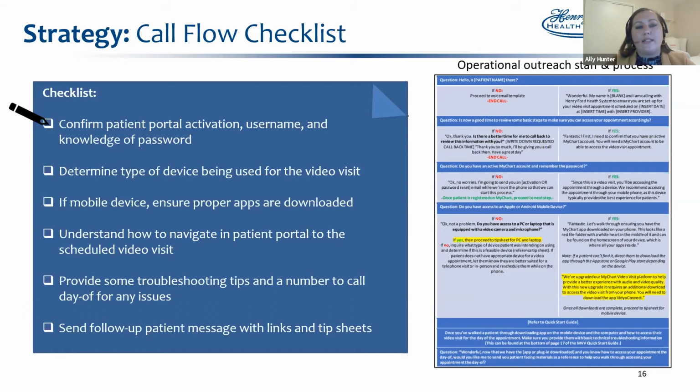Next, determining the type of device being used for the video visit, specifically making sure they've got that camera and that microphone, and making sure that they're using an appropriate browser if you know that a browser does not work with your platform. If they are using a mobile device, ensuring that the proper apps are downloaded if needed. A lot of people I know get stuck at the part of, I don't remember my Apple ID and password. And of course, that's not something that we as a health system are able to help with, but it's important to at least get them thinking about that so that they're not panicking 10 minutes before their appointment.